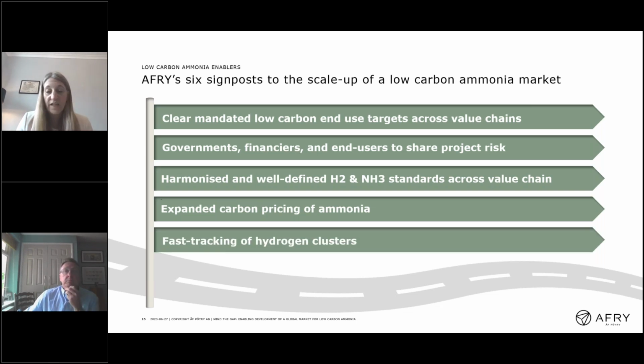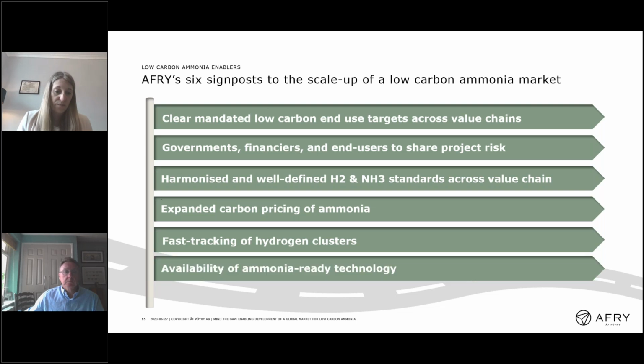We need a fast-tracking of hydrogen clusters. These hubs, which bring together hydrogen and ammonia producers and end users, are a great bed for growing ammonia markets in terms of bringing together those end users and producers to share the risks, for economies of scale, to build up the infrastructure and to share knowledge.